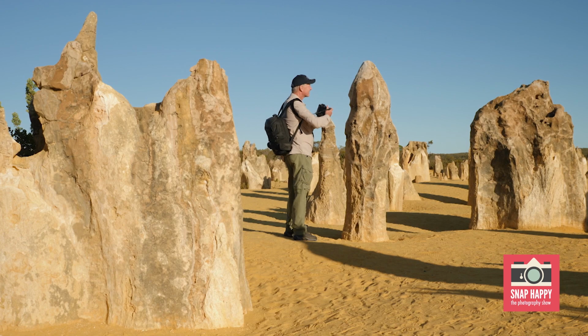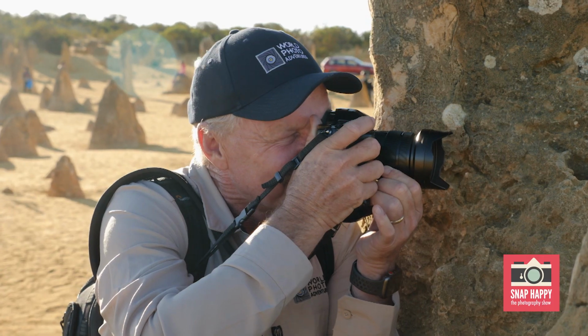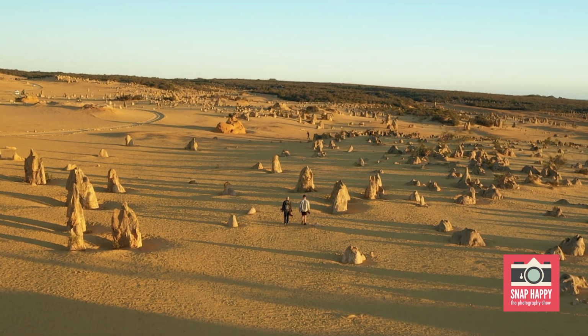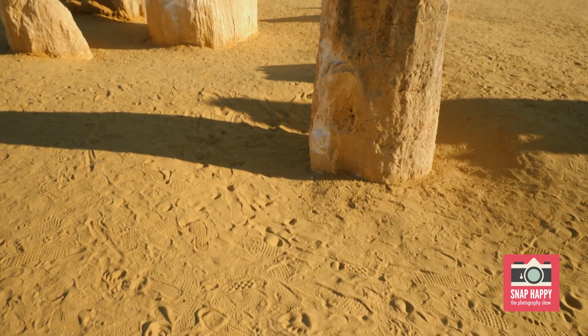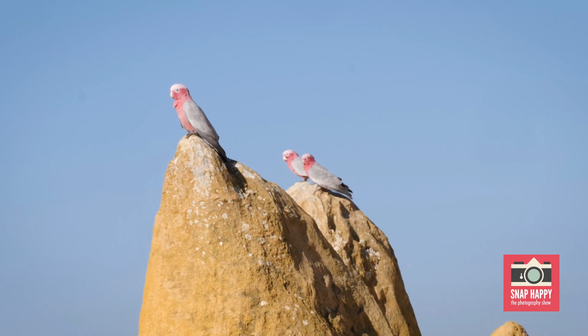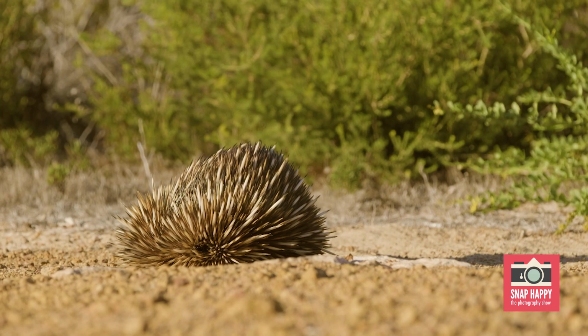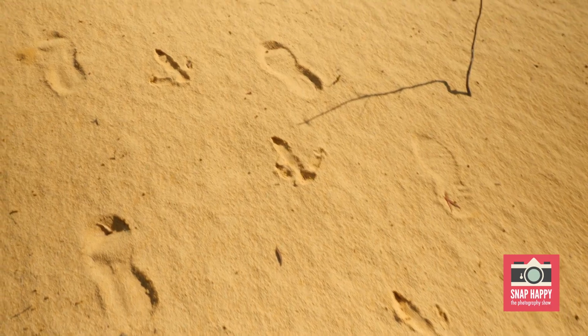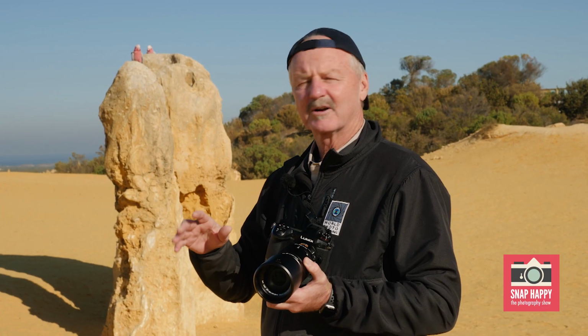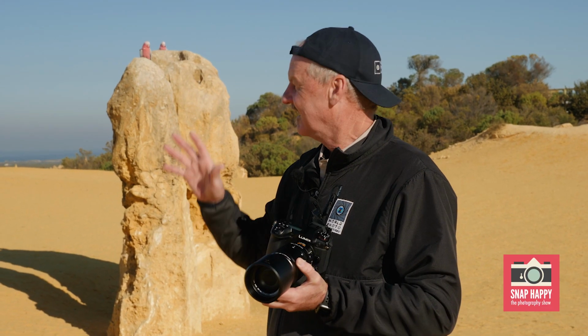Nambung National Park, I think, is one of those places that it encourages you to explore a bit more. It's easy to think that the only attractions here are sand dunes and the Pinnacles. Obviously, on the surface is a landscape environment, but the wildlife is here. Not as much wildlife as you would find in other parts of Australia, but really interesting animals that adapt to a desert landscape. We're here at the Pinnacles and we've come across a couple of Australian icons, Galahs.